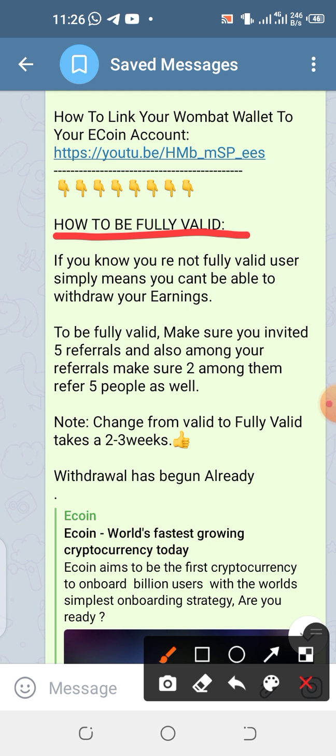So to be fully valid, make sure you invite 5 friends. That is, you have 5 direct referrals. And among your 5 direct referrals, at least 2 of them should also refer 5 direct referrals. So you need 5 direct referrals, and 2 of those 5 direct referrals should have also referred 5 persons. That is when you become fully valid. That is the criteria of being fully valid. Then you can rock. And I think it is very simple to get 5 persons on board, and it's very simple for 2 of those 5 persons to get 5 persons on board, because you are not buying the coin. It is free of charge, okay?